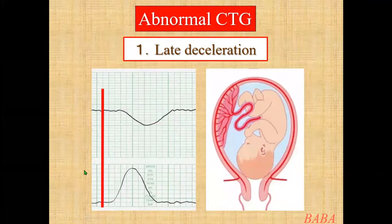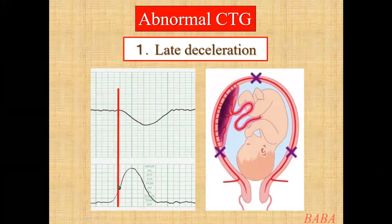I will explain briefly the mechanism of late deceleration. Before uterine contraction begins, the maternal blood goes to the placenta, and there is enough oxygen both in the placenta and the fetus. So heart rate is in normal range. When the uterus contracts, blood vessels in the uterine muscles are compressed. That means the maternal blood flow to the placenta decreases and the oxygen concentration in the placenta decreases. But the oxygen concentration in the fetus is still maintained at this point.